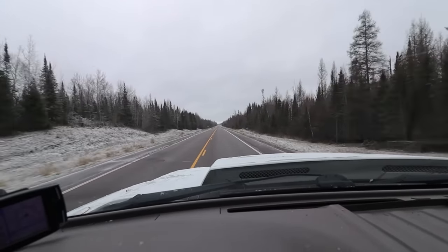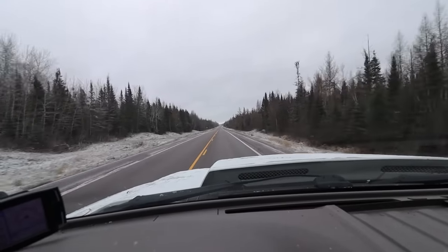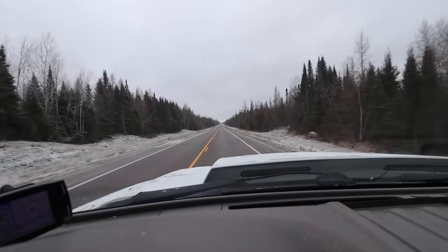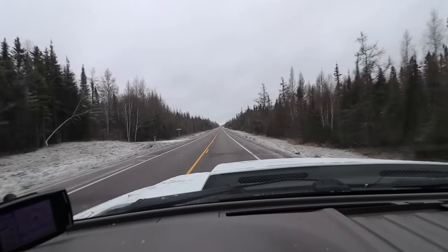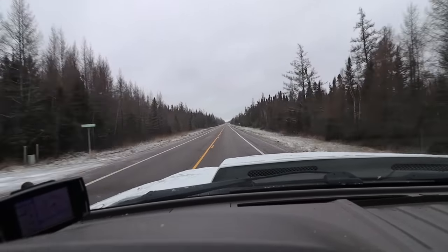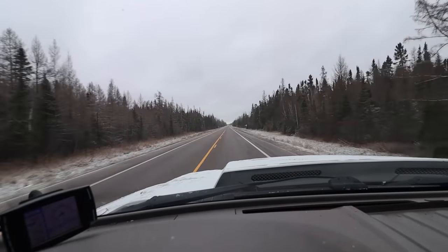There's this light misting that's hitting my windshield. You don't need your windshield wipers for it, but it's just misting against it, and that is freezing on the road. So yeah, it can be really slippery.